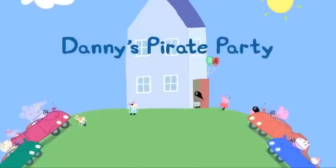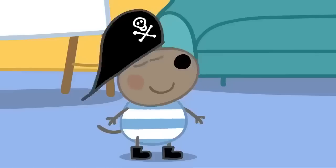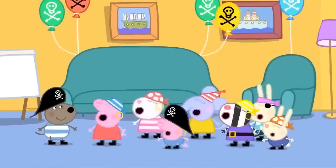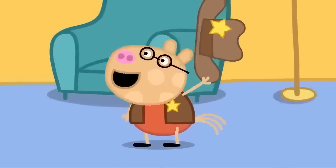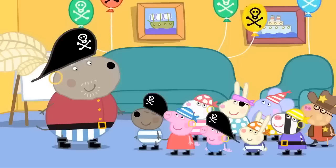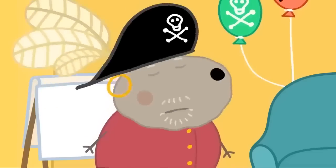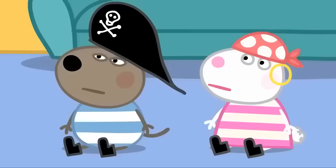Danny's Pirate Party. Today is Danny Dog's birthday. He is having a party. Yo ho ho! Everyone has come dressed as pirates. Pedro Pony is dressed as a cowboy. Yee-haw! Ahoy there, me hearties! It is Grandad Dog dressed as a pirate. Hello, Grandad Dog. Call me Dogbeard. Hello, Dogbeard. Which of ye scurvy pirates crave a ration of swashbuckling o'er the briny seas?